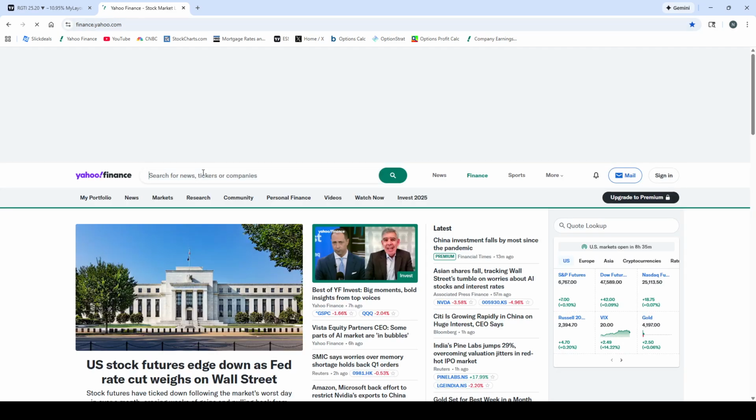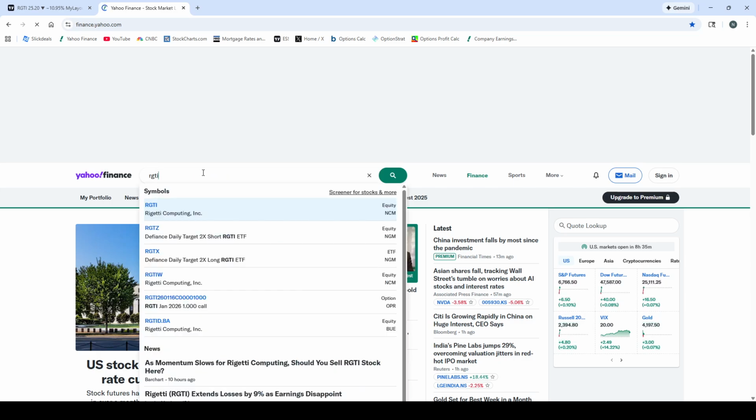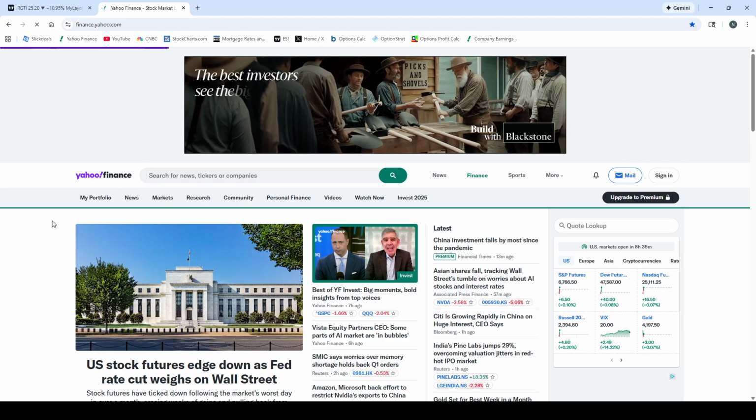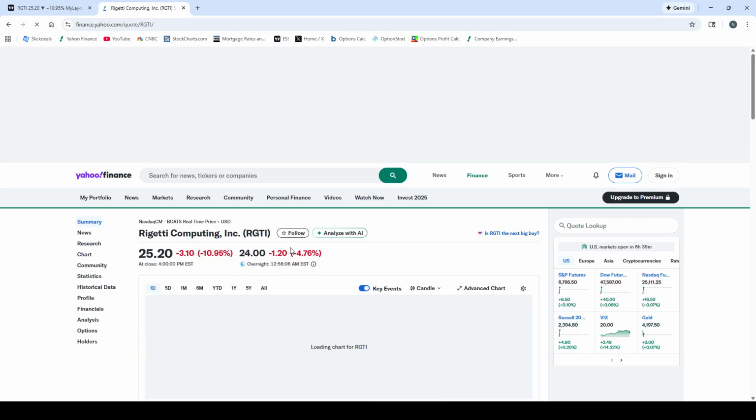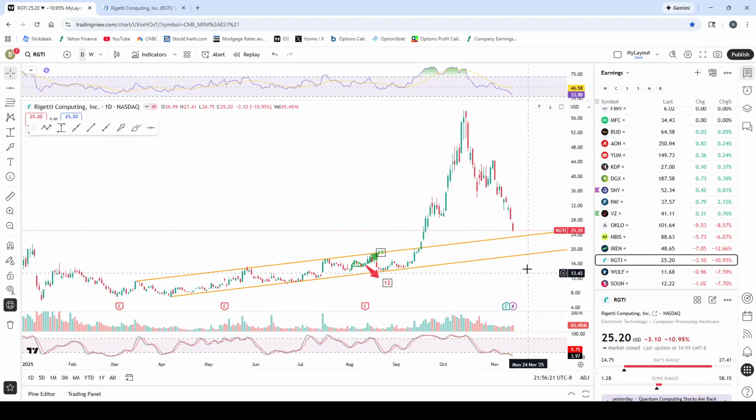I forgot how much it was, but let's check its overnight session and see how it is. So it looks like it went down to 24. So 24? Right here. Basically, it went all the way up just to come back and test this trend line. Right, and the overnight session counts as well. If you watch my video about open, you will see how it worked out. So now let's take a look.